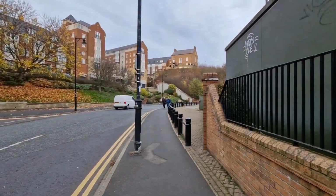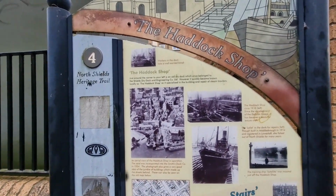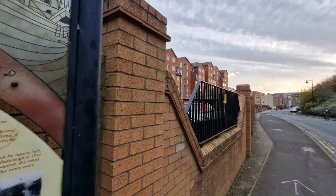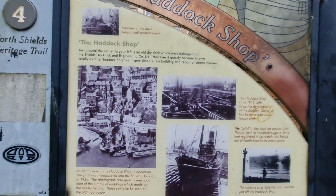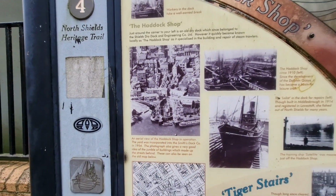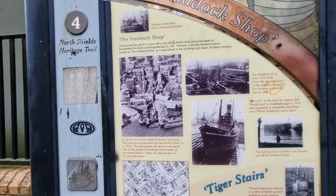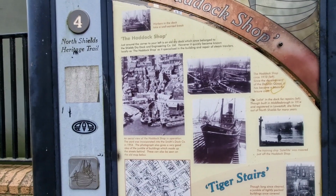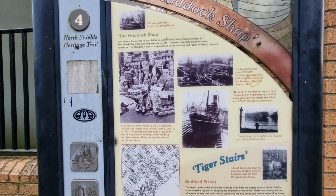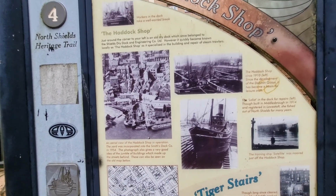I'm down on the bottom of the bank again because there's another sign here telling you a little bit more information. The haddock shop. Just around the corner to your left is the old dry dock, and that's what it used to look like. They called it the haddock shop because people used to fix the fishing boats there. Only the special people from the shipyards worked in the haddock shop because, as well as getting paid, they used to get a load of fish off the fishermen as payment. So that's why it was called the haddock shop.